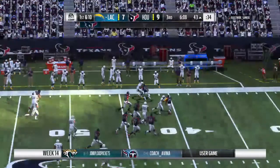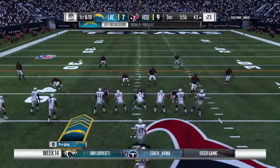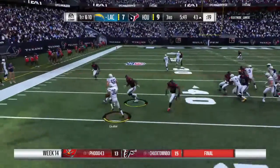I know a lot of coaches like the toss play because they think it can be a real momentum shifter. Get the ball to that back who can get to the corner and turn it upfield. And on this play, that's exactly what they got, including a 1st down.